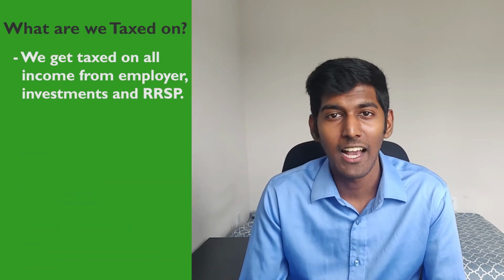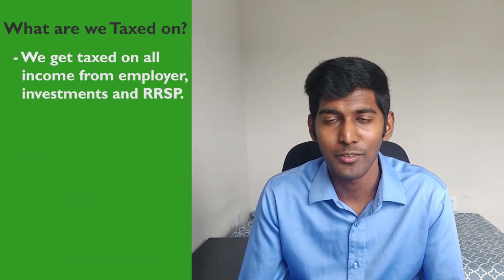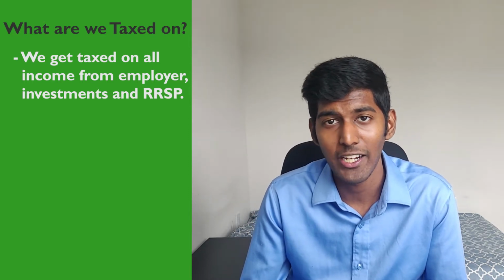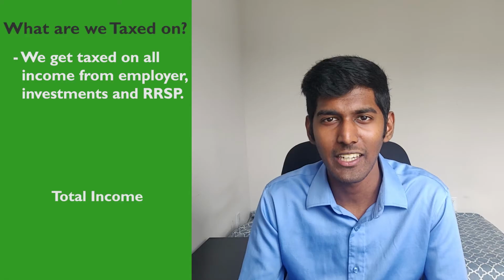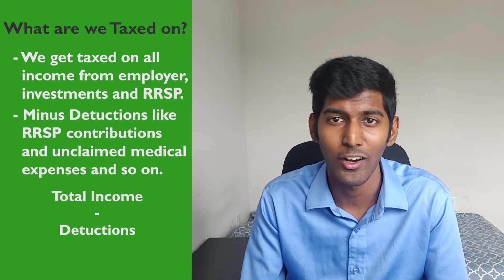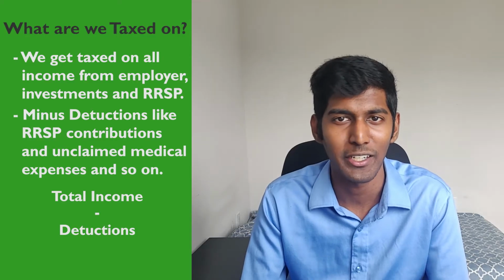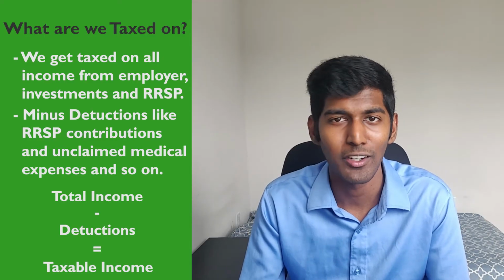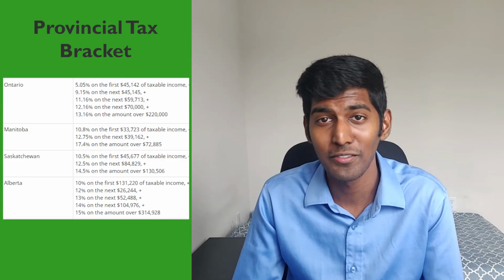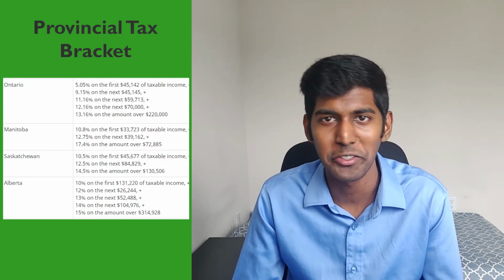We basically get taxed on all the money that we make during the year from multiple streams, such as employment income, savings account, and RRSP withdrawal. All that added together becomes our total income. Then we reduce our deductions such as RRSP contribution and unclaimed medical expenses, and that becomes our taxable income. The tax payable is calculated using the taxable income and which marginal tax bracket we fall under, both for provincial and federal tax bracket. There's also a provincial tax bracket that differs from province to province.